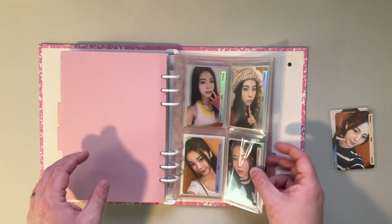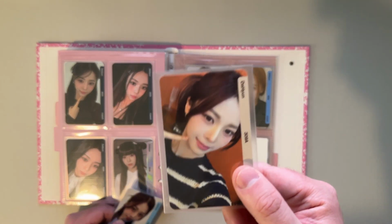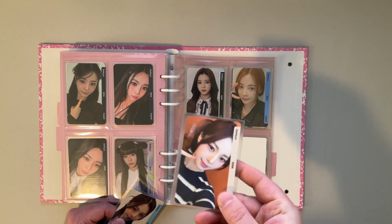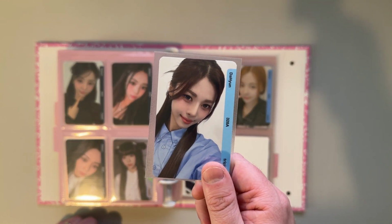And then lastly, we talked about TripleS earlier. I have a couple Dahyun cards. This is from the most recent... This is the most recent? Yeah, the most recent season's greetings, and from the concert I went to.